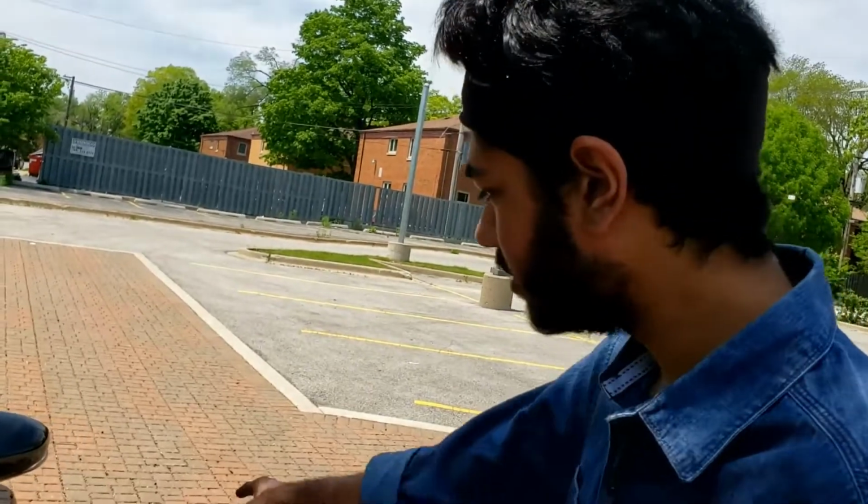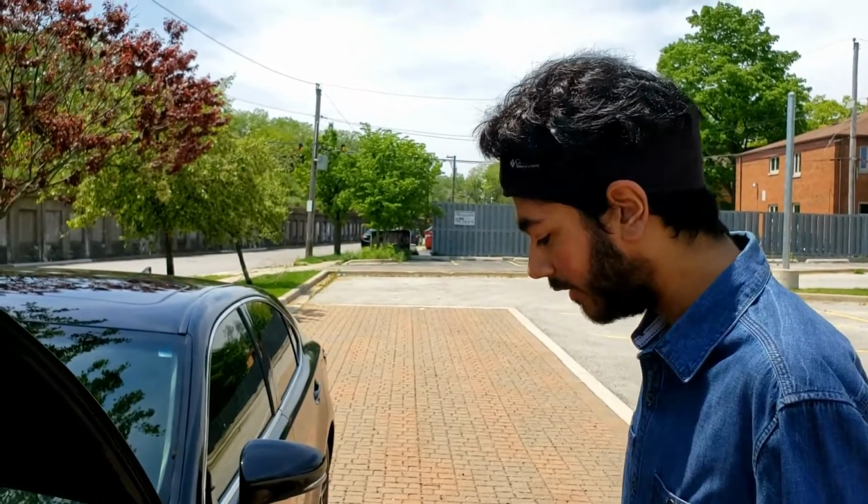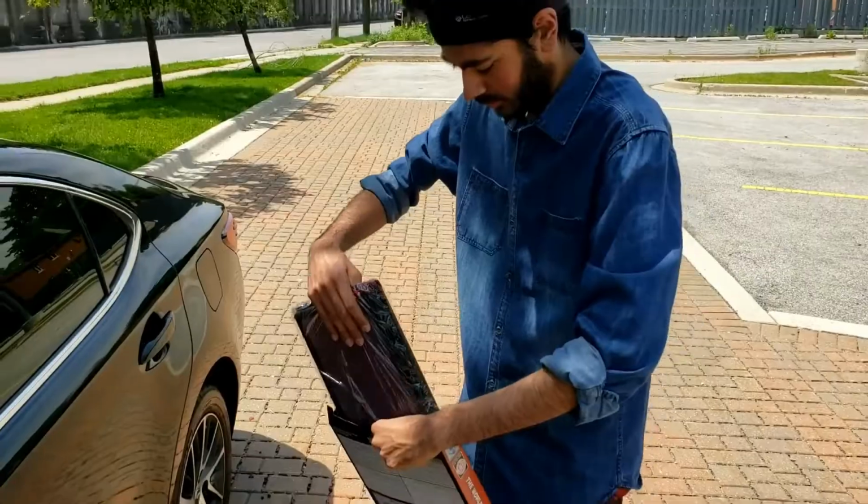But we could tell that it definitely needs to be changed, because I remember we did this for the 2009 Lexus ES, so we know how big of a difference it makes. Normally maybe you won't notice any power loss, but when you have already experienced that product, you want that in your car as well. So here we go, we're just going to toss this.